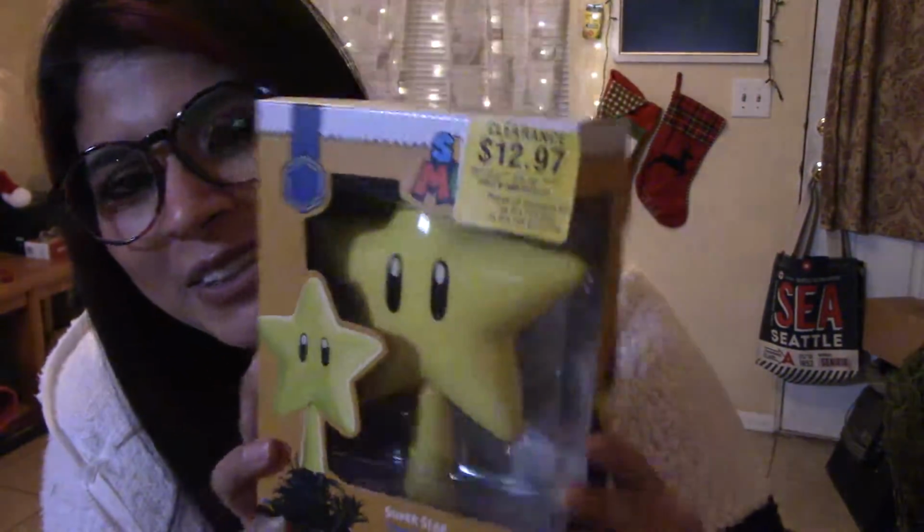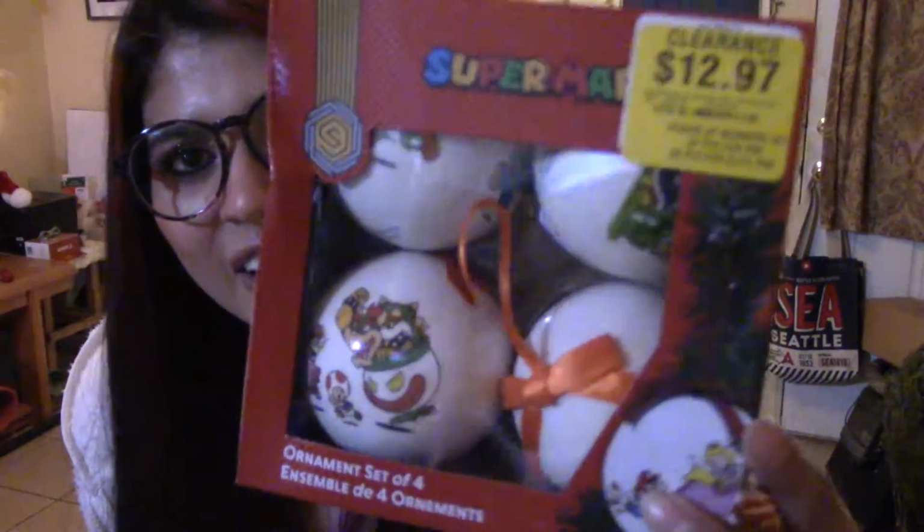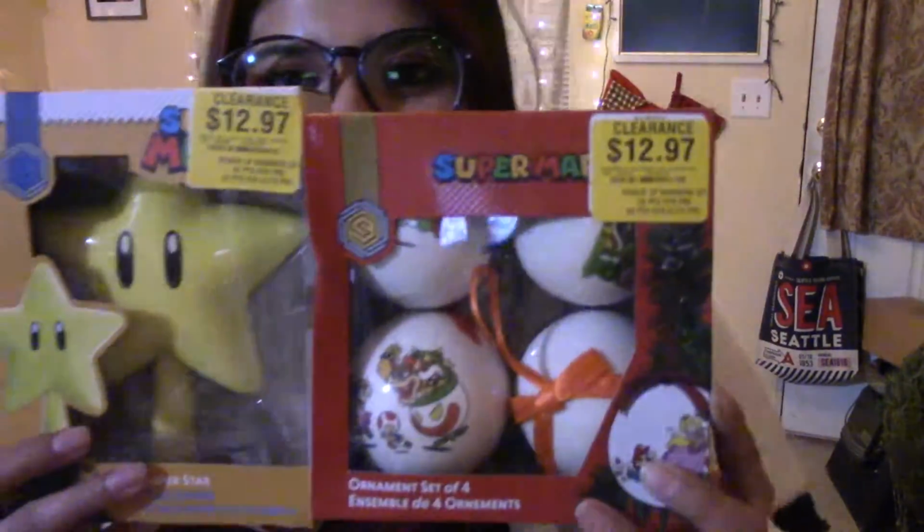Look, it's super cute. It's from Super Mario. See? I got this last year, like in January, right? Mm-hmm. At GameStop? Yeah, GameStop. And I also got Super Mario ornaments. So I waited a whole year so I could put these. I'm super excited. So yeah.